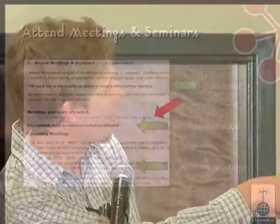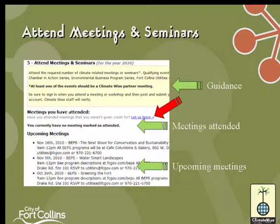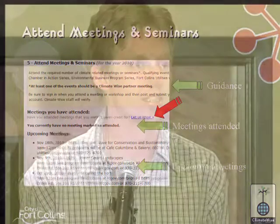So you can come in here and click, there's a little link right here that says let us know, and you can click there and there'll be a list of all the meetings that qualify, and you can just check the ones you've been to, and that's all you have to do to meet this requirement. And I know in the past we have sometimes accepted other meetings that aren't listed in there, so if you've attended some kind of seminar that relates to sustainability, whether it's a conference in Denver or anything else on the topic, just let us know and we can add that as well.